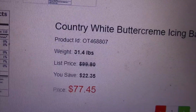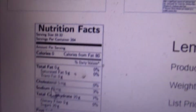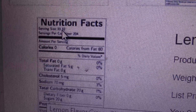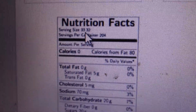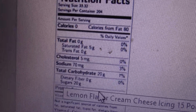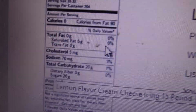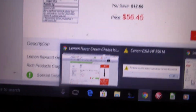Okay. And then we're over here with this lemon flavor. Ooh, incredibly appealing sounding. Then they go to the great lengths of putting the serving size in this very conspicuous way. They can measure that by 33.32. But they can't measure calories, they can't measure fat, right? It's got sugar, but the calories are from fat, and there's 5 grams saturated fat that don't count towards the daily value. So that's part and parcel of a lot of the rest of them. There's a whole other slew of these.